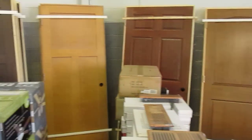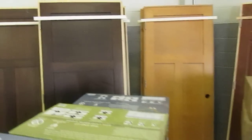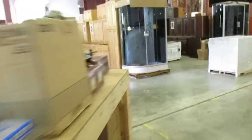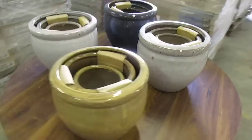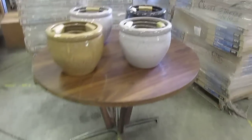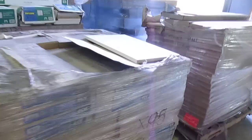The interior doors. The darker stain color. We also have ones with the lighter stain, or no stain in them. Let's continue on over. So we got over here some of the potting pots. Look like they're like ceramic. This is the type of shelving for this one.